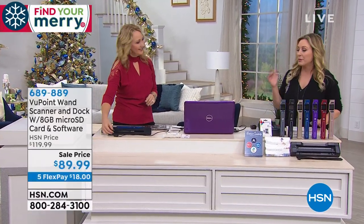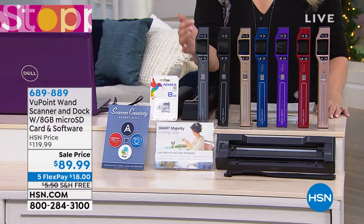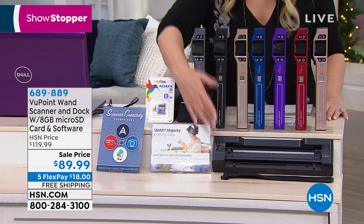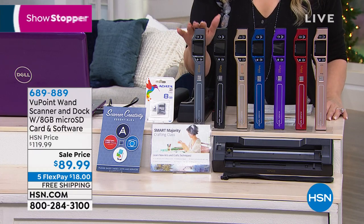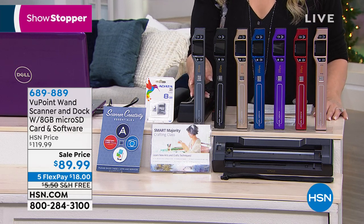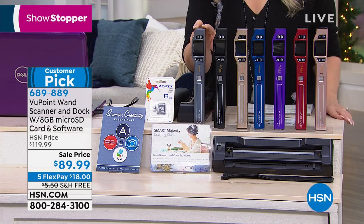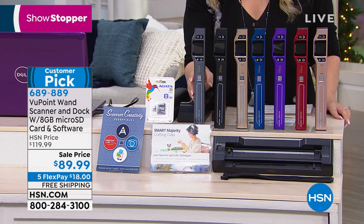So Lori and I have been presenting this item for a long time. When we first had the Viewpoint wand scanner, it was just the wand scanner. We would ask you if you wanted the docking station. It was about $70 on .com. This is one of our top selling electronic items of all time. And today it's at the lowest price we've ever presented it. We've even made the shipping free. We've added 5 flex pay. And it's only $89.99. Boy, get out that coupon. Once you put it in your basket, you only have to spend another 10 bucks, and you can use your $20 off coupon if you're shopping with your HSN card today.